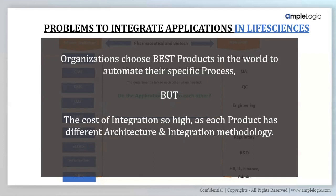But here the question is, what is the cost of integration? The cost of integration is so high, as each product has a different architecture and integration methodology, and their own secure access permissions. So these are all things that make the integration cost way high.